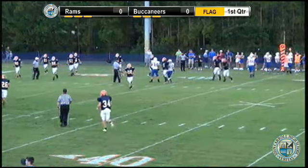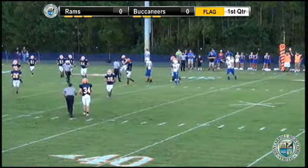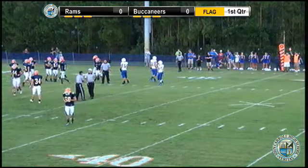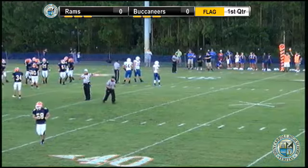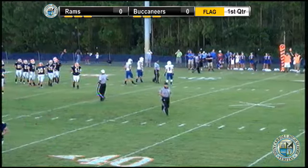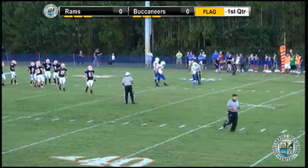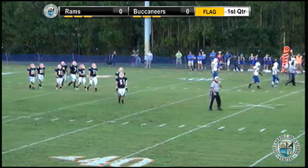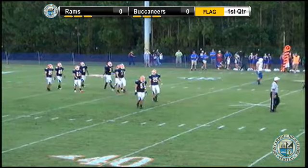Is Pierce Halloran on the return? We'll see how long that thing stands up. Pierce took it all the way down to the Buccaneer 25-yard line before finally being driven out of bounds by Jonathan Pavlov. However, we have a flag on the play, and I think this one may be going back.